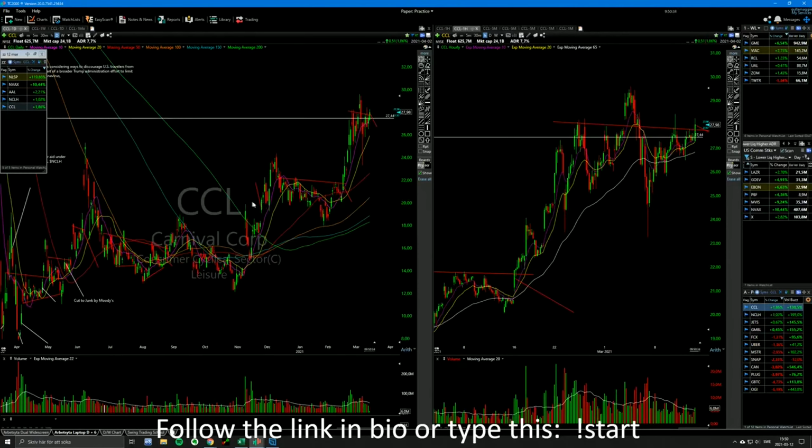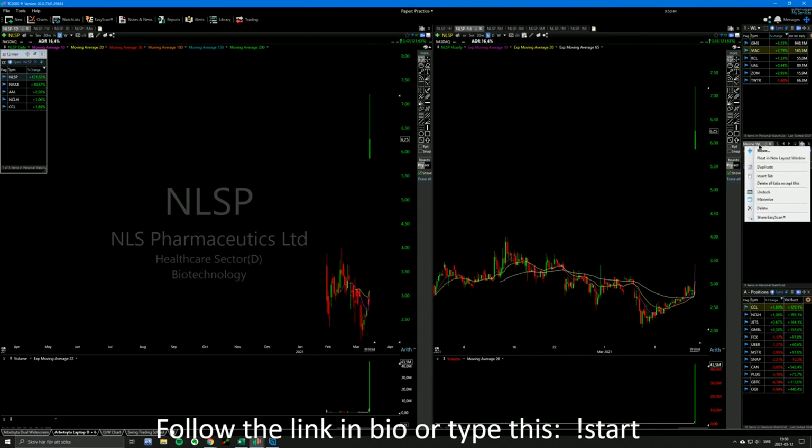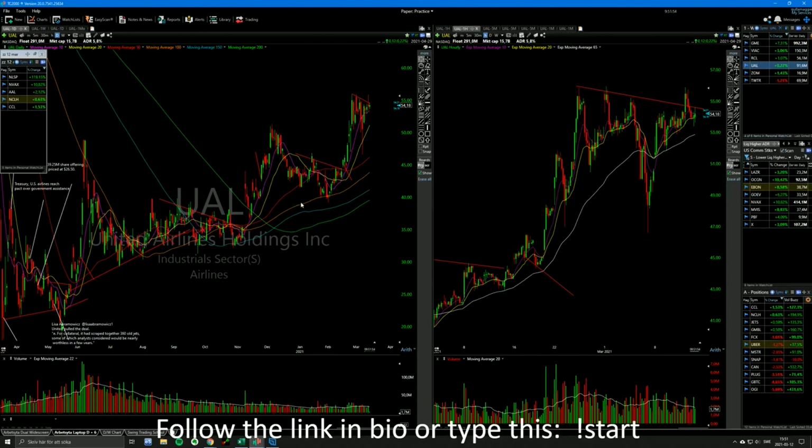You don't need a scanner for volume, unless you run the nightly scans, because you always want to have some kind of a volume cutoff. The way most people use volume, it's useless. They're hindsight knights.